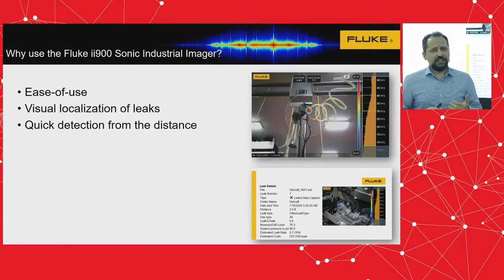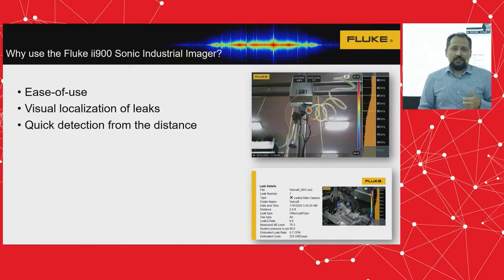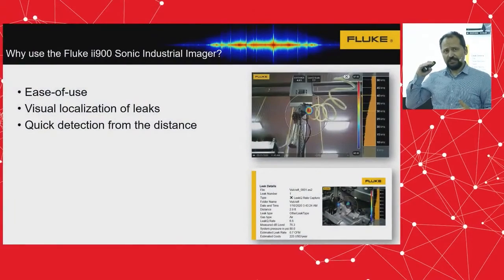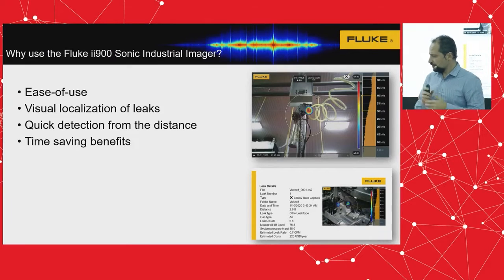I already mentioned that we can detect leaks up to 100 meters so far away. So the detection from the distance is also one particular benefit, particularly knowing that in some cases we cannot reach dangerous areas or ducts that are really far, on the ceiling, or places that we cannot reach otherwise. So we can just, from the floor, from the distance, from the safe distance, actually, we can just focus our image, take the picture, and that's it. Time savings, I already mentioned that. That's probably one of the main benefits we get.